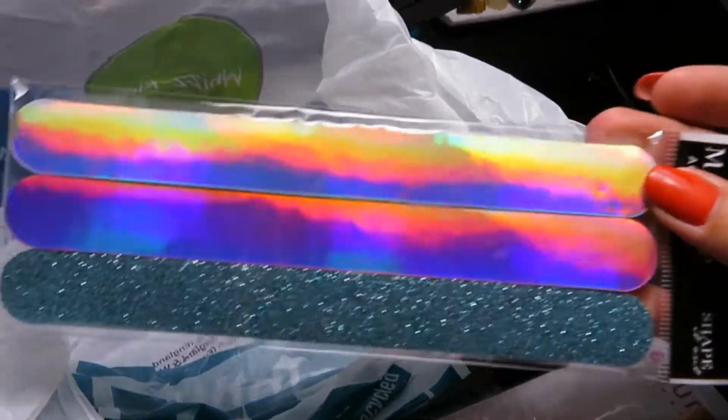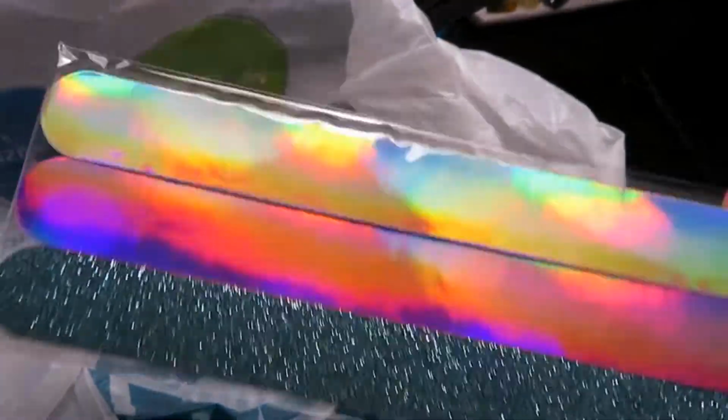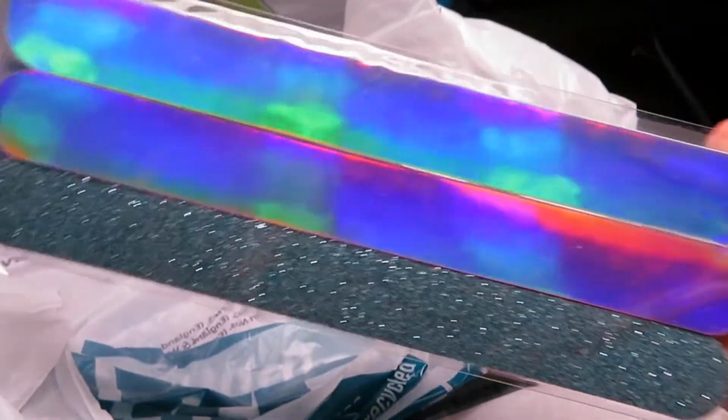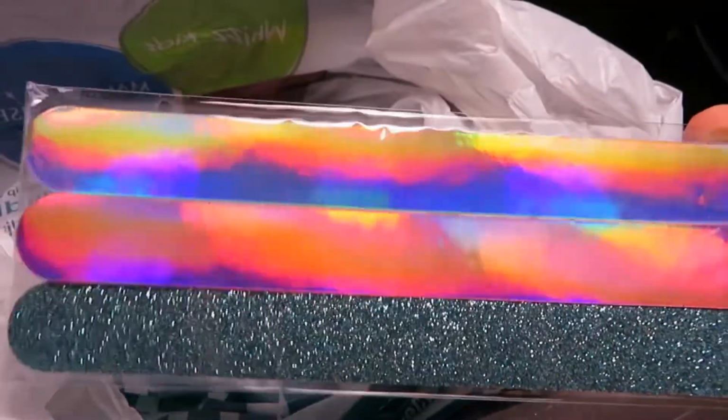Then we've got some holographic nail files. So if you've watched my previous video on Poundland products, you'll know that my last lot of files I bought from Poundland were the worst files I've ever used in my life. But I thought I'd give these ones the benefit of the doubt just because they're so pretty. So yeah, we'll give them a go.